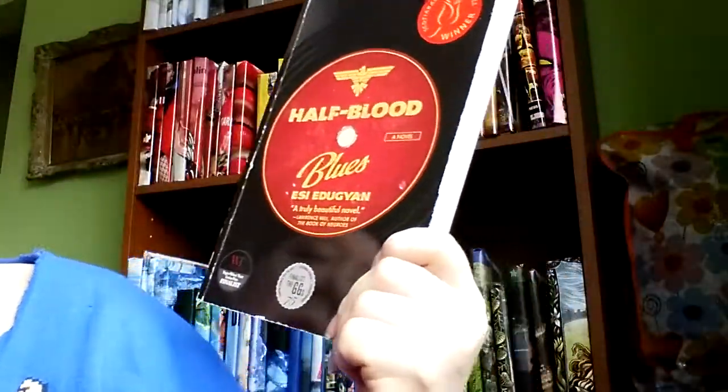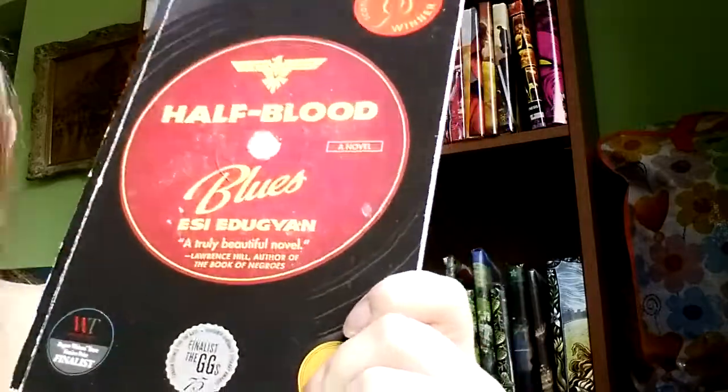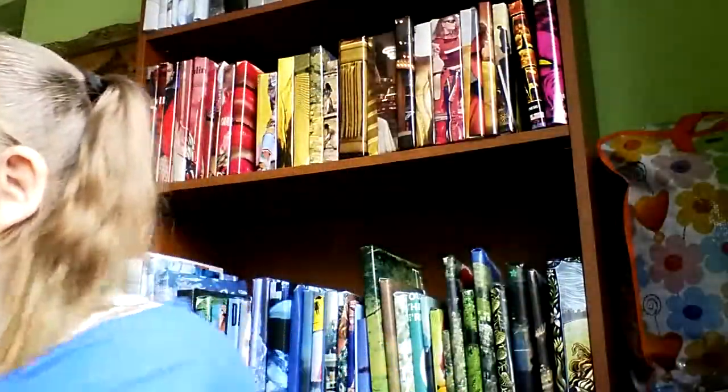Okay, so Half-Blood Blues by Esi Edugyen. This is on those books list. It was also Canadian, so I forgot to say that. Some books have, you know, this is Canadian, but because it's on the those books list, it goes into those books section. So some of the books could fit into more than one category. So 2 Canadian books. Oh my goodness gracious.